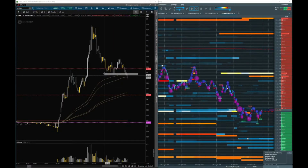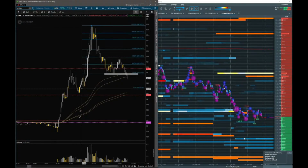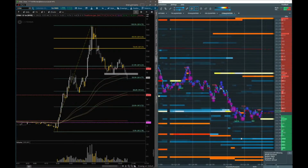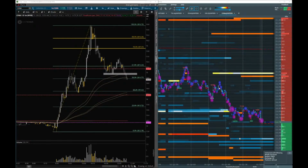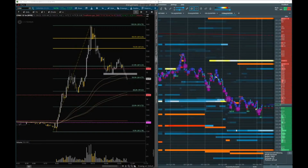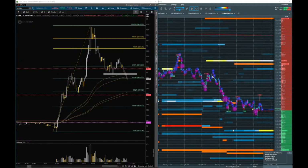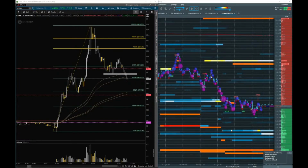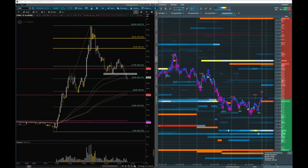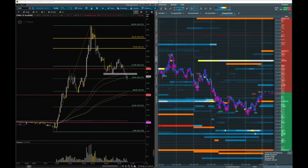So let's watch over here this price action. Okay. We are at the 50% fib area. Okay, interesting support area. Let's see. All right. Tesla over here bouncing up again. So above the 200 Tesla over here.